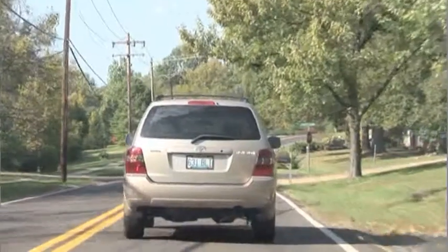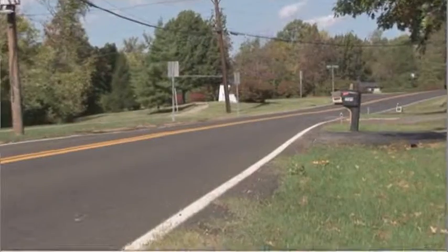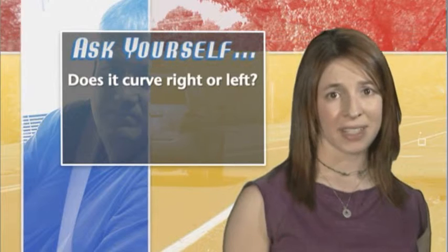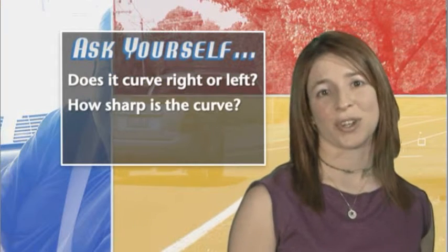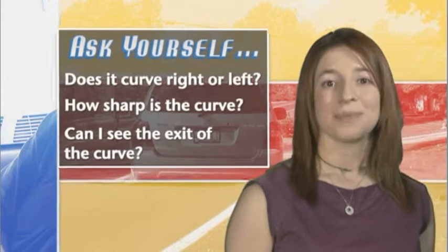Adam is approaching a curve, and it's important that he asks himself a few questions before he reaches the curve. Does it curve to the right or left? How sharp is the curve? Can I see the exit of the curve ahead? After asking himself these questions and checking traffic to the rear, he can determine the best speed and lane position in which to enter the curve.